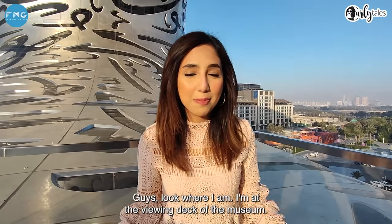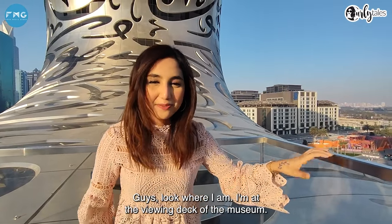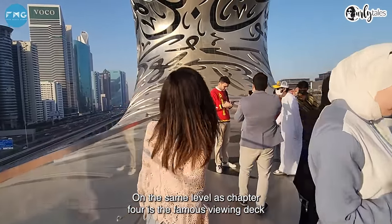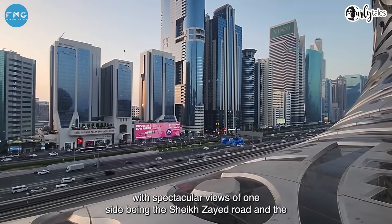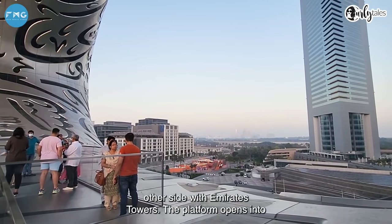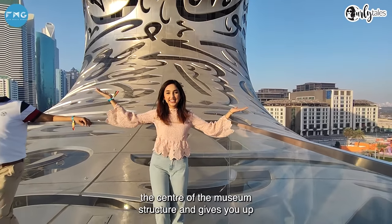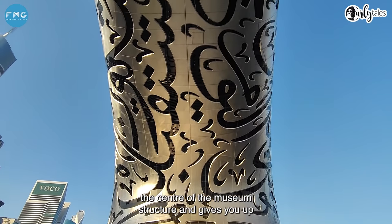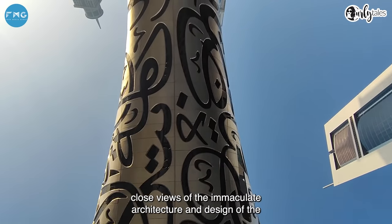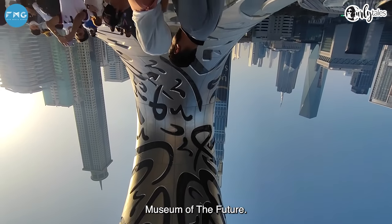Guys, look where I am. I'm at the viewing deck of the museum. On the same level as Chapter 4 is the famous viewing deck with spectacular views of one side being the Sheikh Zayed Road and the other side with Emirates Towers. The platform opens into the center of the museum structure and gives you up-close views of the immaculate architecture and design of the Museum of the Future.